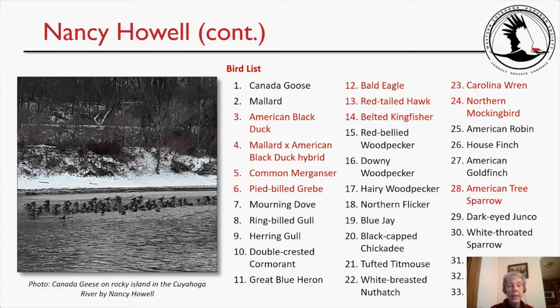Yep. Oh, yeah, all the Canada geese on that little island in the river. Hey, that came out pretty doggone well. It looks like a study in black and white, doesn't it? So you can see the photo nicely. The list, again, 33 species.